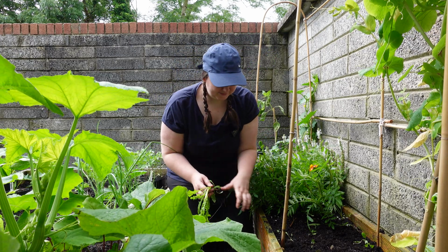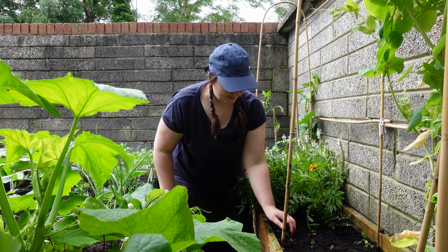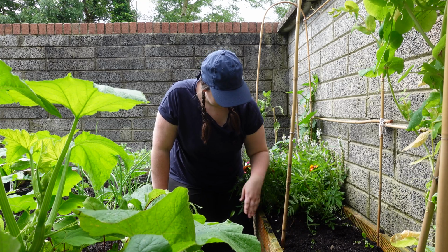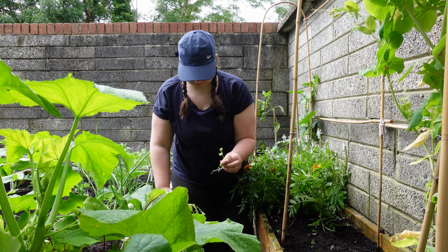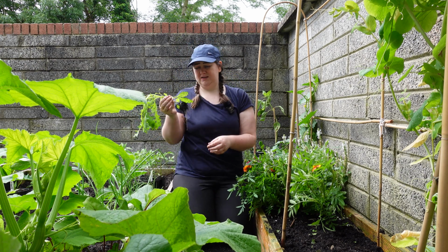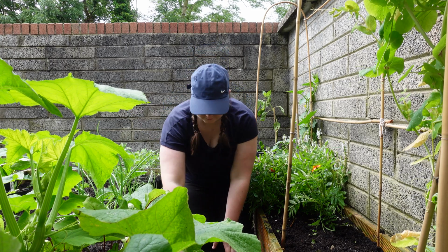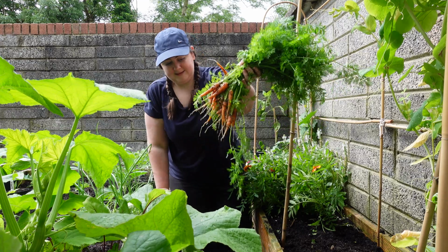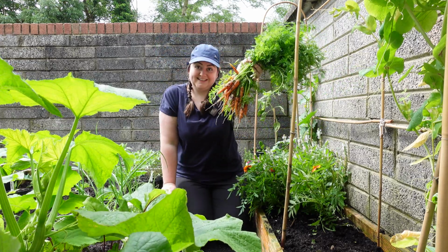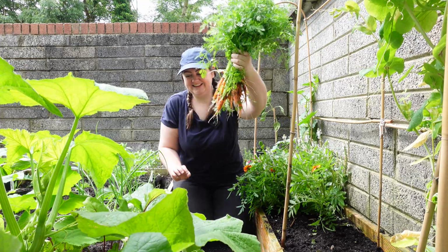Just still learning. Good job I did pick it because it has flowered and that seed would have gone absolutely everywhere. Not here, thank you very much. Okay. It's probably the biggest weed I think I've ever pulled from this garden. Throw you over there. So, there we have it. Miniature carrot harvest. Aren't they great?